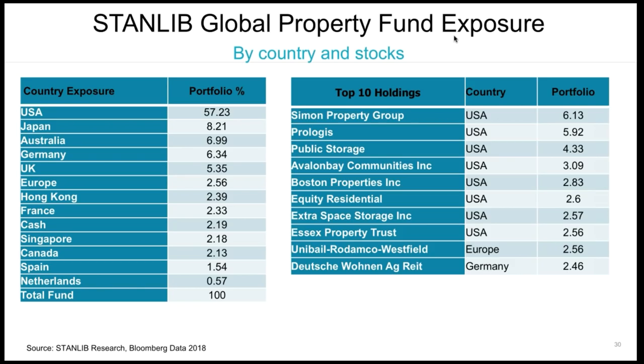On the right-hand side, these are some of the biggest companies in the world. You can see almost the top 8 is in the US. Each of these companies is bigger than the South African listed property sector combined. Simon Property Group, that's retail. Prologis is industrial. This is self-storage. Residential, offices in New York City, in Washington, Boston. And then that's residential, that's storage, residential, retail, residential. So you can see we've got lots of residential in our portfolios.